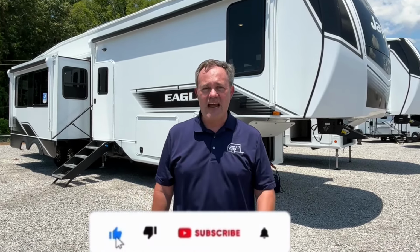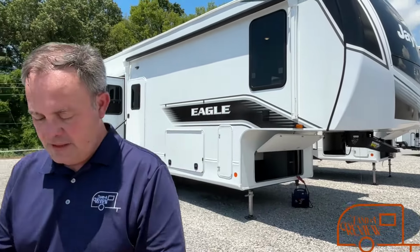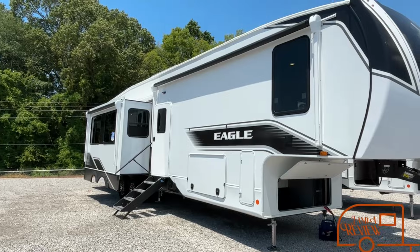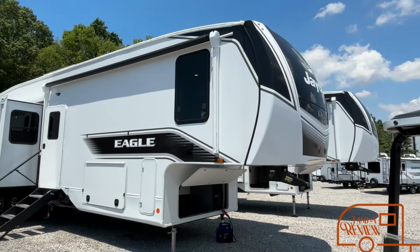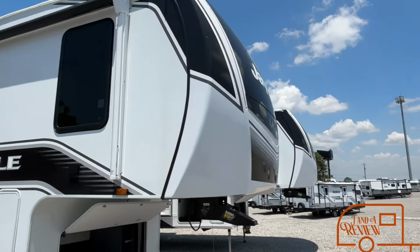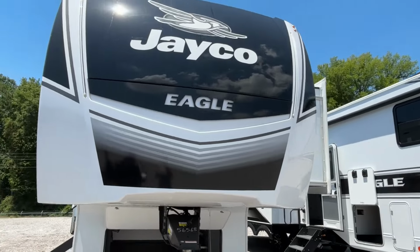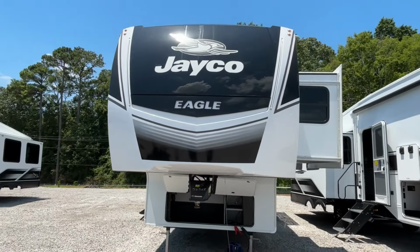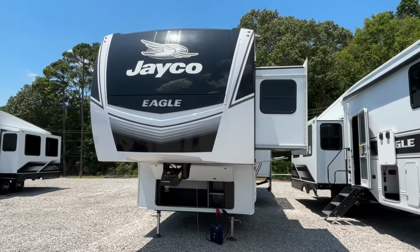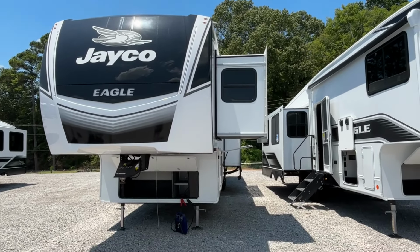Today, oh man, we got a good one. A 2024 Jayco Eagle, model number 360 DBOK. So let's get started. The length on this Eagle is 43 feet 4 inches. The dry weight is 12,510 pounds, and the hitch weight is 2,500. Now, if I'm not mistaken, Jayco has not had this floor plan very long. I think some other manufacturers have something similar, but this is a new one for them.